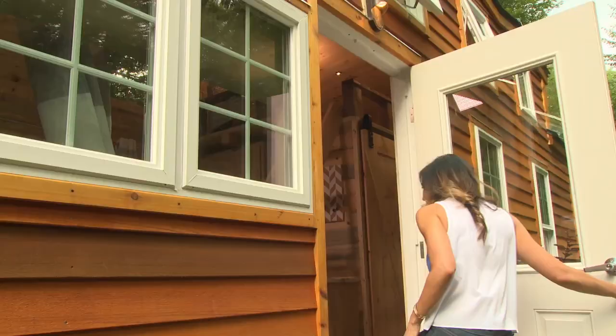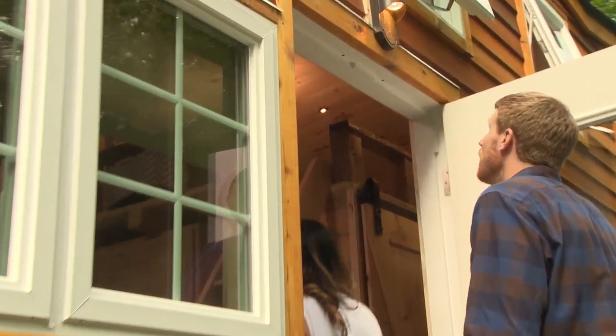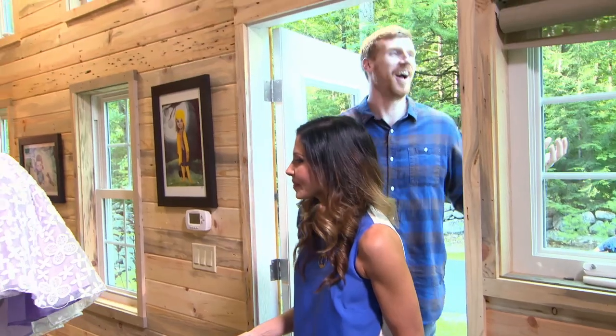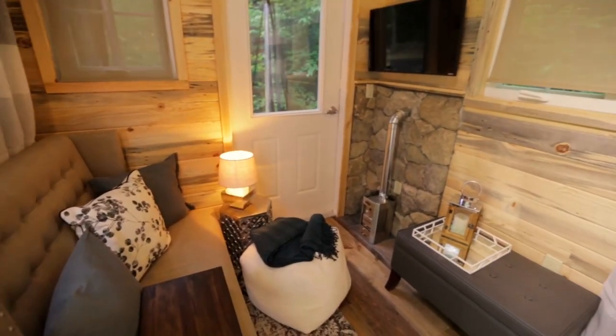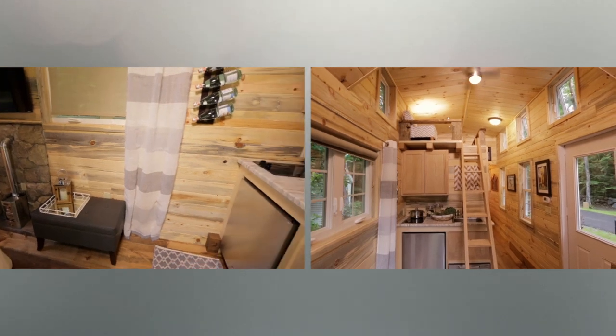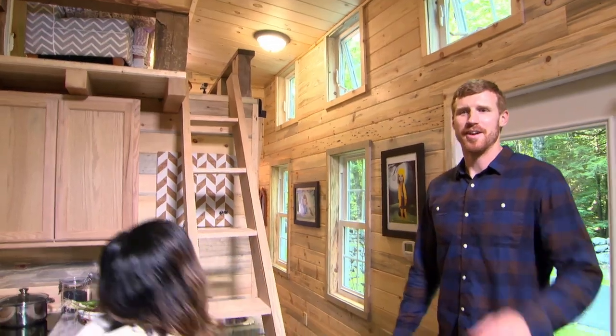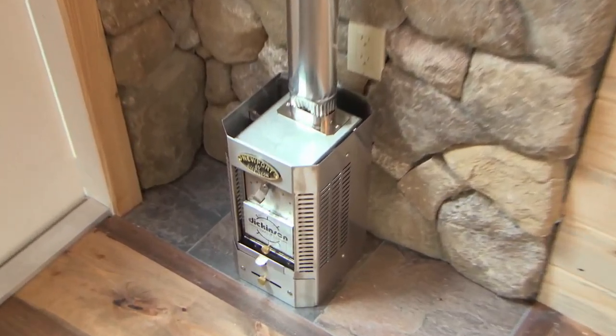Oh my god. Wow. Oh my gosh. Hey, I fit. Nice. Awesome. Oh my gosh. Look at the wood. Awesome. It's on the walls and ceiling. Look at that. It's like a little fireplace. It is a tiny fireplace. So cool.